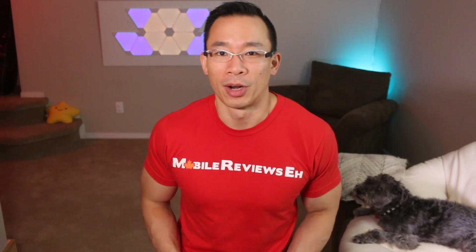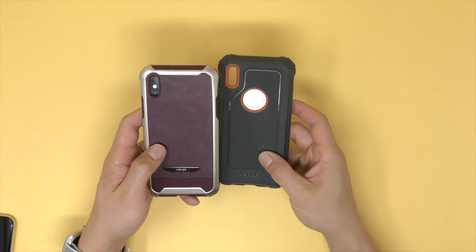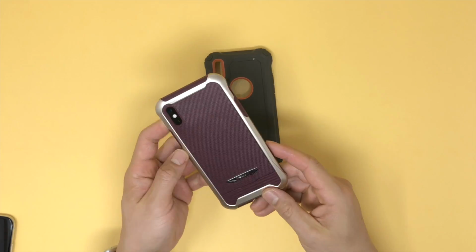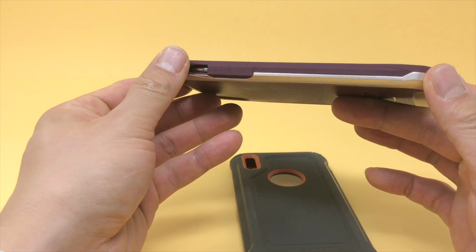There were two cases that I really enjoyed using for the iPhone X that got cut from the iPhone XS lineup. They were the OtterBox Defender and the Spec Candy Shell. No, it was the Revvl and ProGuard. I don't know where my ProGuard is. Now, Spigen marketed these cases as premium cases, and well, they were $50, which is a little steep, but they also came with 2 screen protectors. But these cases were just awesome.